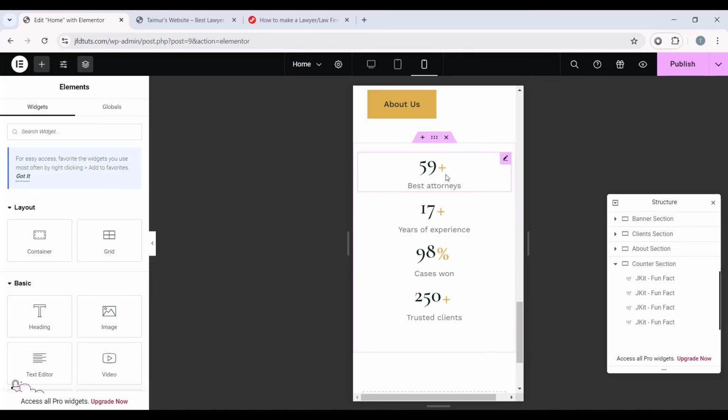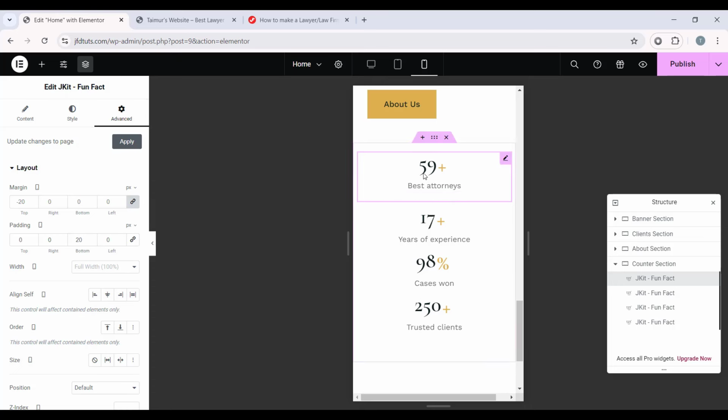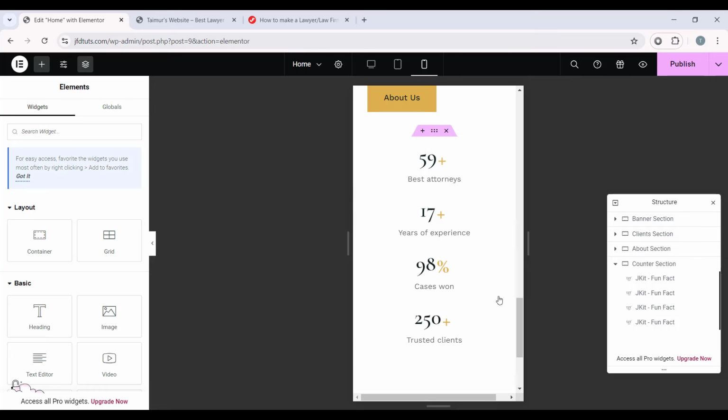And one more thing actually we can do is, we can see the gap between each item is so less, so we can just select each item on the advanced tab. On the padding, let's unlink it. Just on the bottom we can add 20 pixel. So let's copy the style and paste, and now it's looking great.